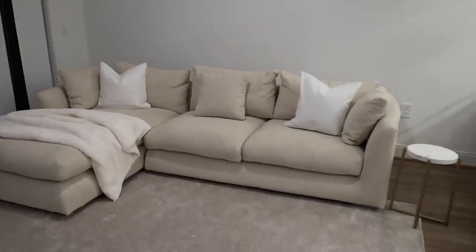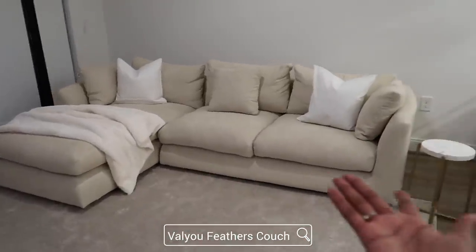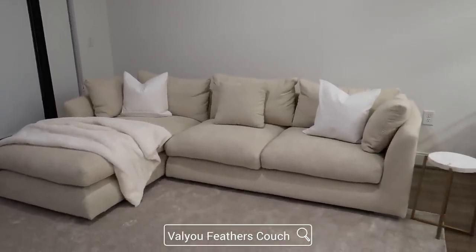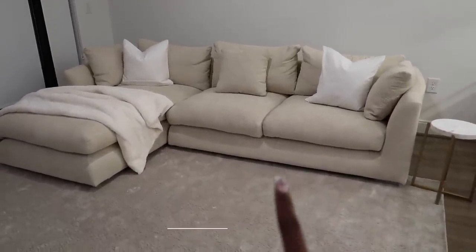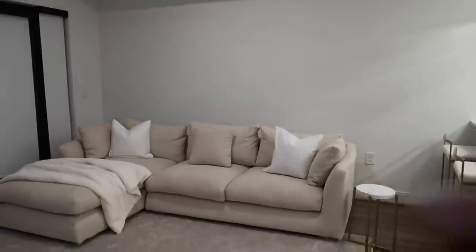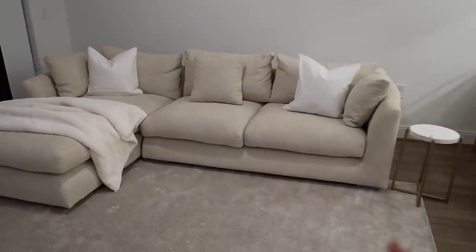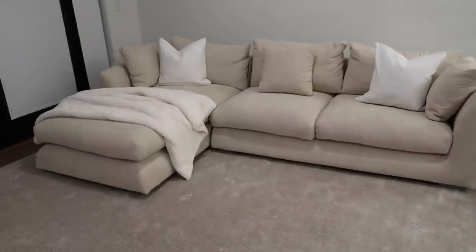But I did want to talk to you guys about my new couch that I just got because I got a lot of questions. It's on my Instagram. This is my new couch. You guys saw me fluffing it up earlier. This is the Value Feathers couch and I'm absolutely in love with the color. I will say the thing about this couch is it does sit really low. Here's my living room wall and there's the couch. But Michael sits on here and he's tall and he doesn't find anything wrong with it. Obviously, I'm short. I find nothing wrong with it.